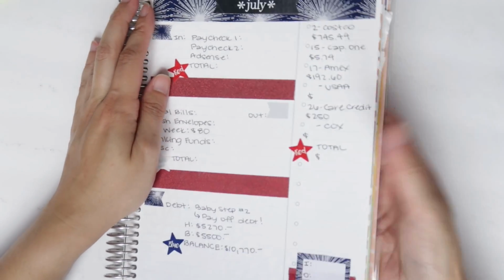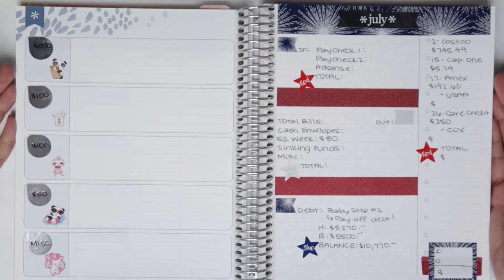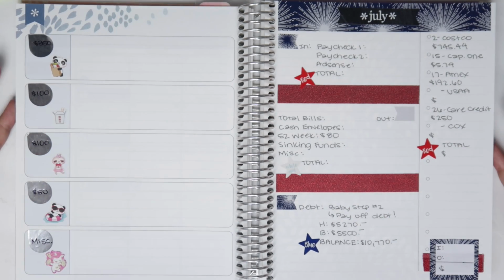Let's open it up and look at everything completely. Oh my god, I seriously think this might be my favorite monthly budget I've ever done. I think it's super super cute. I love it. Yay. Okay, sorry guys, I'm just staring at this in my viewfinder.